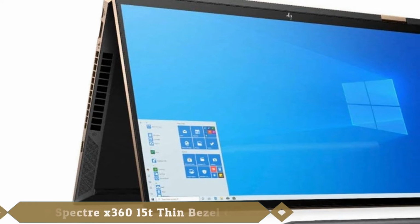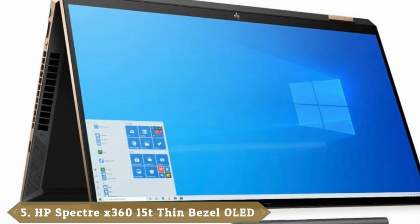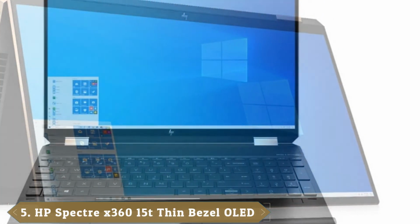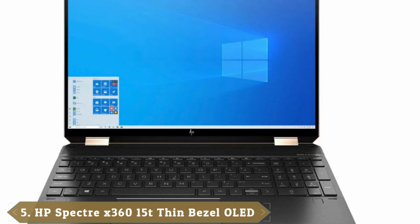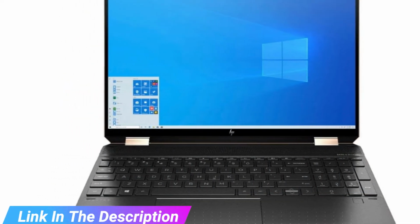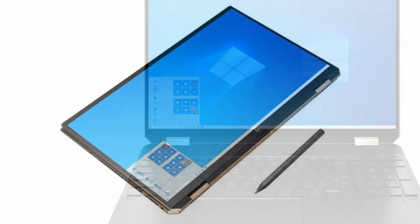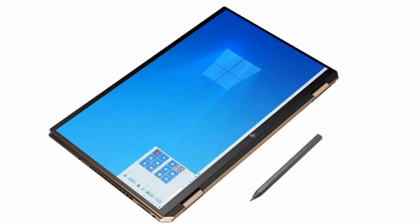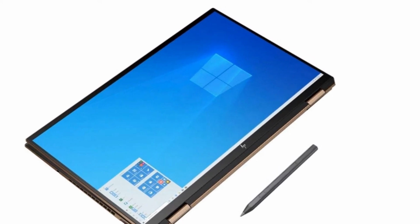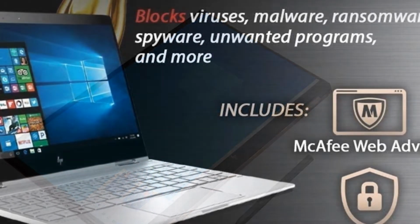The number 5 position is held by the HP Spectre x360 15-inch OLED. Need a relatively affordable 2-in-1 laptop with a lovely 4K OLED display? The HP Spectre x360 returns with its gorgeous copper-accented chassis, a comfortable keyboard and powerful Bang & Olufsen speakers. It also ramps up its panel with 483 nits of brightness and 258% of the sRGB color spectrum.